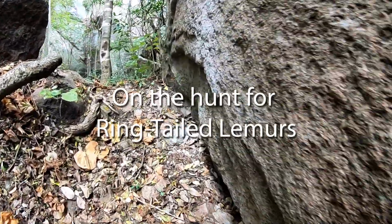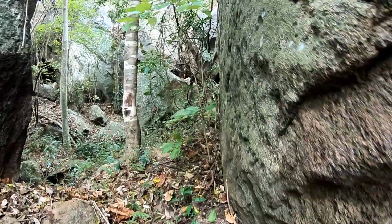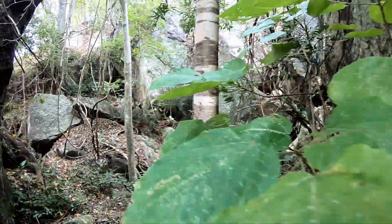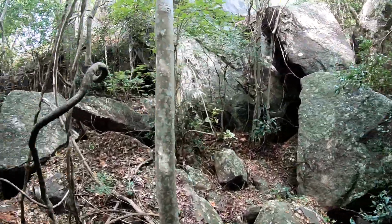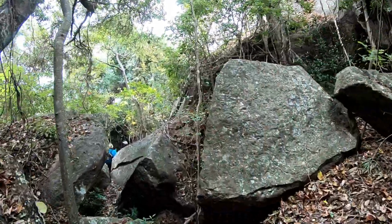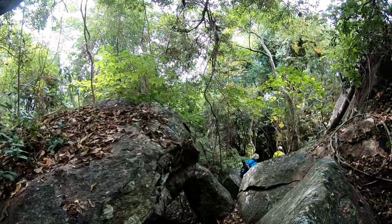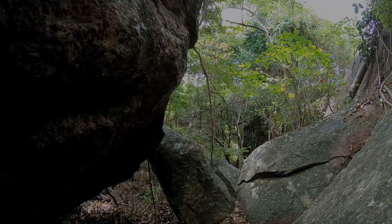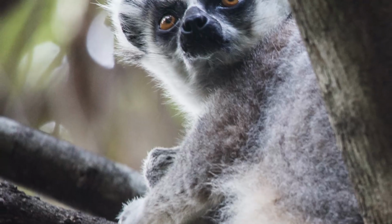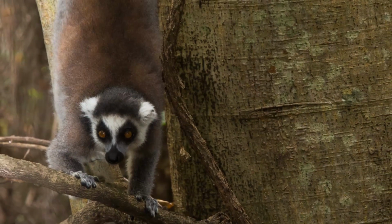And this is the sort of terrain you have to flog through in the forest to get to where the lemurs are. This was a drier kind of rainforest, wasn't it? It wasn't quite so humid as the other one. So a little bit drier, a lot of leaf litter. Still pretty steep and not exactly an easy stroll. And the guide kept saying, over here, we'll go up here, we'll go over there. Anyway, we found a group of lemurs.